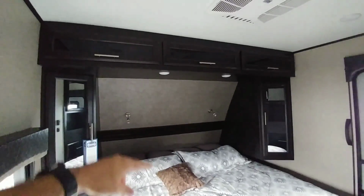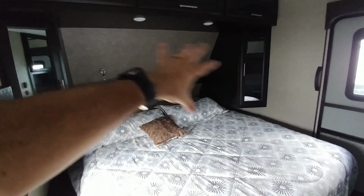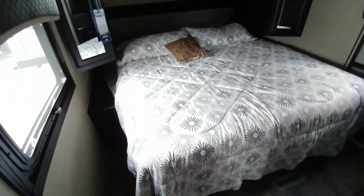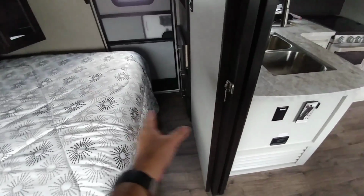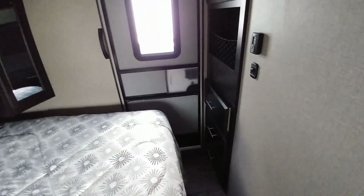Plus, a tremendous amount of headspace there. You don't have to worry about banging your head on anything, and they put some really nice trimming back here and lighting. Overall, they've done a really good job with this bedroom area, and there's a lot of space in front of the bed too, so you don't have to worry about bumping into the wall or having to squeeze through on this side. That side's a little tight, but not too much so.